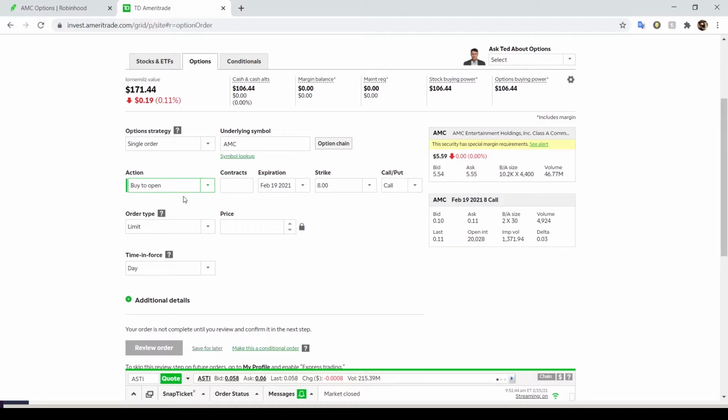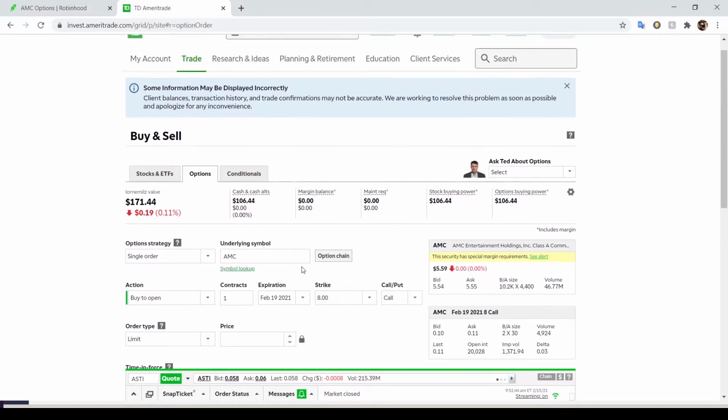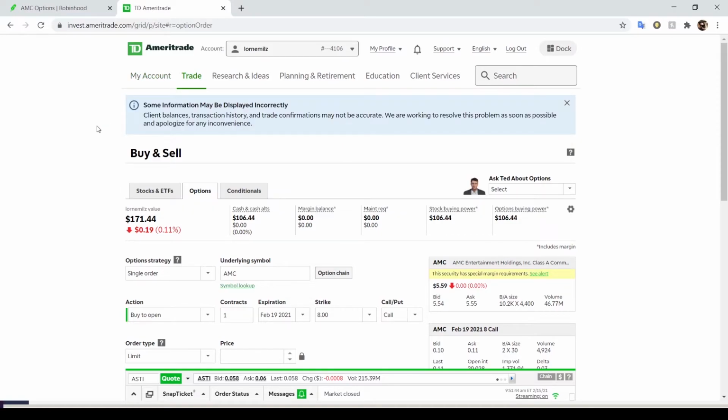Then we have to make sure that we're buying to open, how many contracts we want, the strike price, and then we have to put in the price. It doesn't even fill it with a limit price, and on market won't let us buy on market. It has to be a limit. So I don't even know why they have those there for a lot of those. So I do find this one to be a little bit more complicated to use.